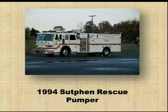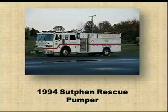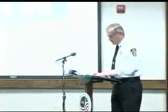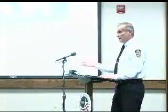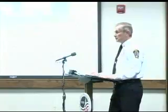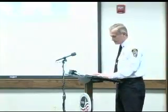There were several factors that were considered in looking at replacing this piece of apparatus. One of the things, first and foremost, is 21 years of age. The National Fire Protection Association recommends that any apparatus 15 years of age or older be moved to a reserve status, and at 20 years or older, it be removed from the fleet. So we're trying to follow that NFPA recommendation.